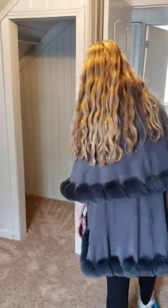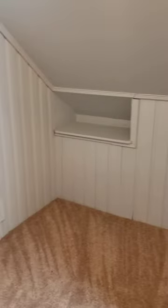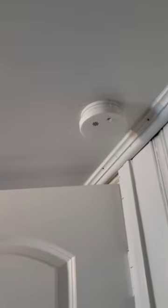Yeah, it really did. So, we got built-ins here. It's a smaller space, so it'd be great for a kid's room. Closet. And then a similar room over here. Though this one might be a smaller closet. And then you don't have the little built-in dresser either. Okay. But it would work for an office also. Oh, look at the smoke detector. Oh, yeah. It's even color matched. And that's a brand new smoke detector. Yep.